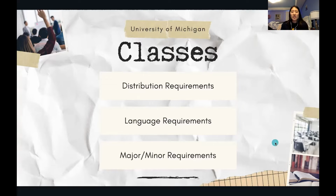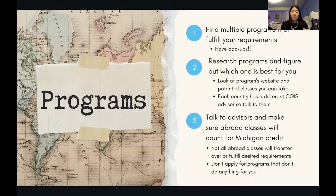But once you have an idea of what classes you want to fulfill abroad, you're going to start researching programs. Number one, you need to find multiple programs that fulfill your requirements, because especially with COVID, some programs might be getting canceled, some might just not go. There's a lot of issues with COVID, especially. So I would recommend finding as many programs as you can, and to have backups and make sure that you are all set to go anywhere.